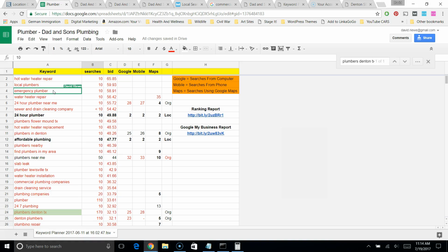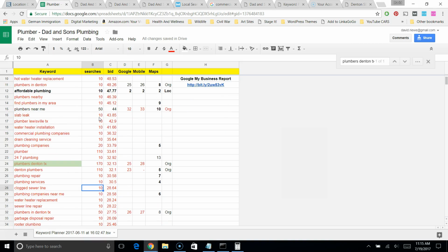The spreadsheet containing the keywords also shows the average monthly searches, the suggested bid value, and results from 3 search types: Google, mobile, and maps. The suggested bid value is what Google AdWords advertisers are bidding on that search in order to have their ads show up at the top of the screen. When a keyword has a suggested bid value, that is a strong indication it has buyer intent behind it, because advertisers track conversions and soon stop bidding on keywords that do not convert.